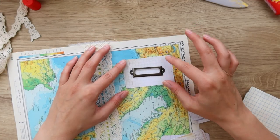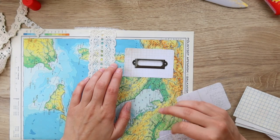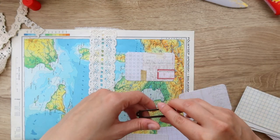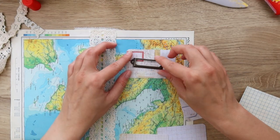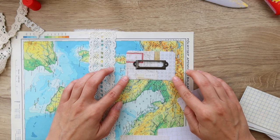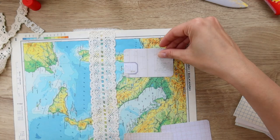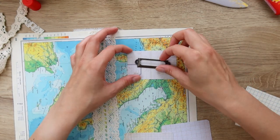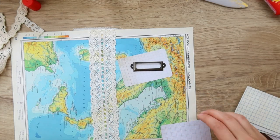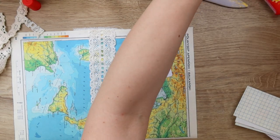So we could add just a piece of graph, and then maybe some other scraps here and there, or we can add something a bit more decorated. And actually I quite like this with the old tape and a random label, but maybe it's just a bit too busy for the front. I think I'm just going to go with this graph paper. So, right.